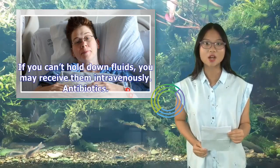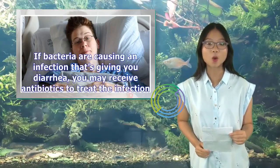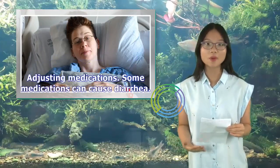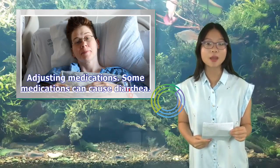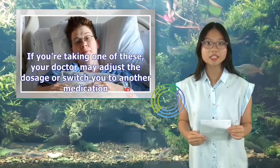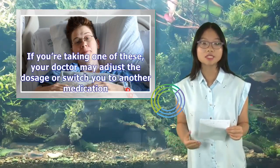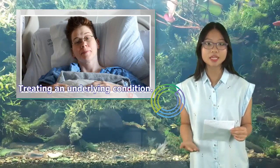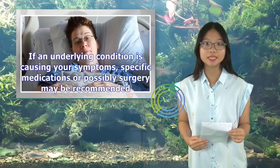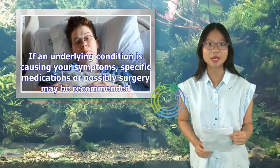Antibiotics. If bacteria are causing an infection that's giving you diarrhea, you may receive antibiotics to treat the infection. Adjusting medications. Some medications can cause diarrhea. If you're taking one of these, your doctor may adjust the dosage or switch you to another medication. Treating an underlying condition. If an underlying condition is causing your symptoms, specific medications or possibly surgery may be recommended.